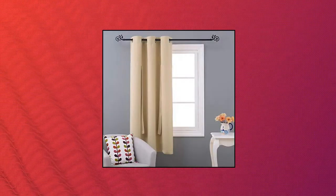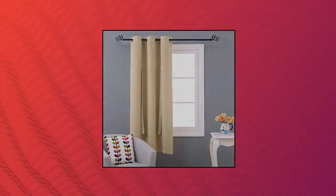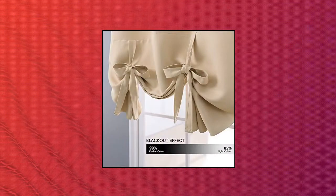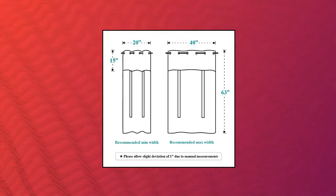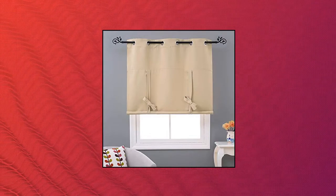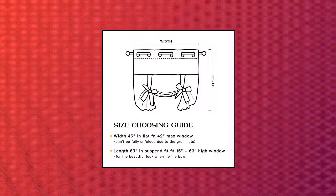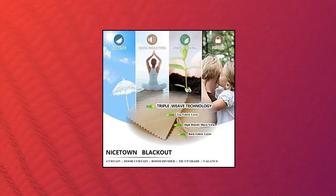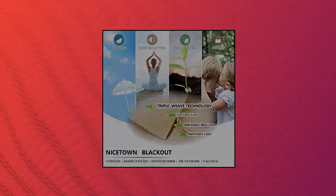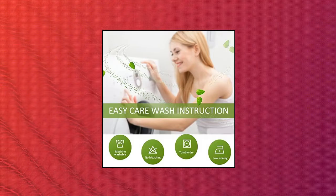NICETOWN Roman Shade Valances for Windows. Tie-up Balloon Kitchen Bathroom Farmhouse Window Curtain Shade for Thanksgiving. 1.6 grommet fits various standard or decorative curtain rod pole. Fabric and function. Curtains impede 85% to 99% of light and UV rays and provide privacy. Noise reducing, better TV viewing, thanks to the innovative triple weave technology. Both sides of the balloon shade curtain are the same material. Easy adjust, simply mount curtain on a rod.